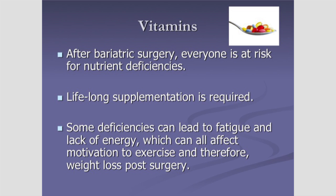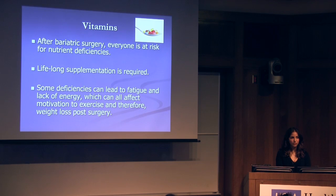Vitamins. Anyone here taking a multivitamin? Good. Everyone taking a B complex? Good. What about calcium? Good. I'm impressed. So everyone after surgery, whether you've had the sleeve gastrectomy or the Roux-en-Y, you are at risk for becoming deficient. So everyone should be taking vitamins after surgery, and I'll go over exactly what all of you should be taking. But they are required for the rest of your life. If you don't take them, you may become deficient. And when you're deficient, some side effects could be lack of energy. That alone can prevent you from exercising, from taking the time to make a good meal, and from taking care of yourself. So there are a lot of benefits to taking your vitamins after surgery.